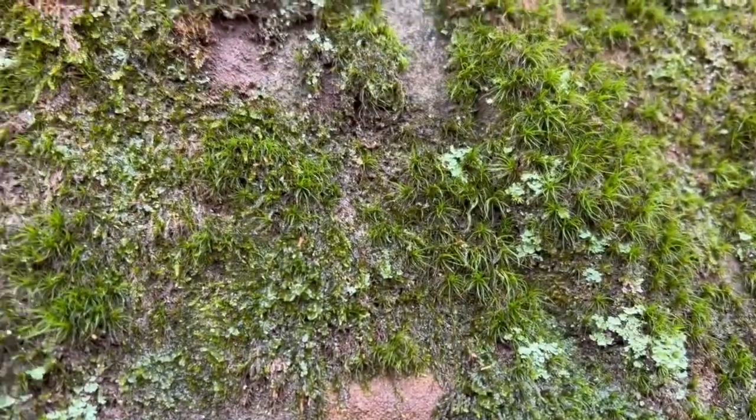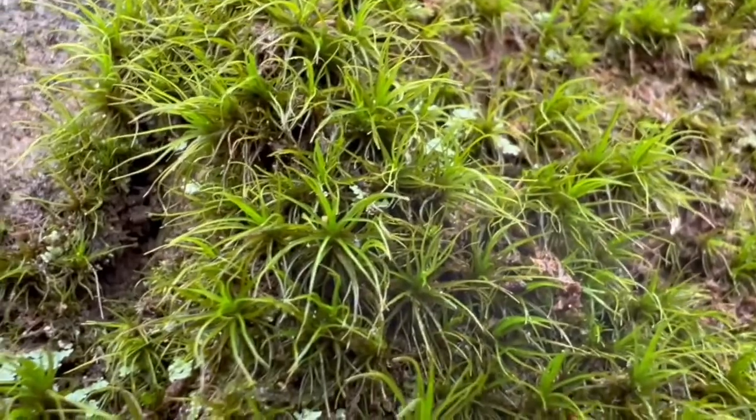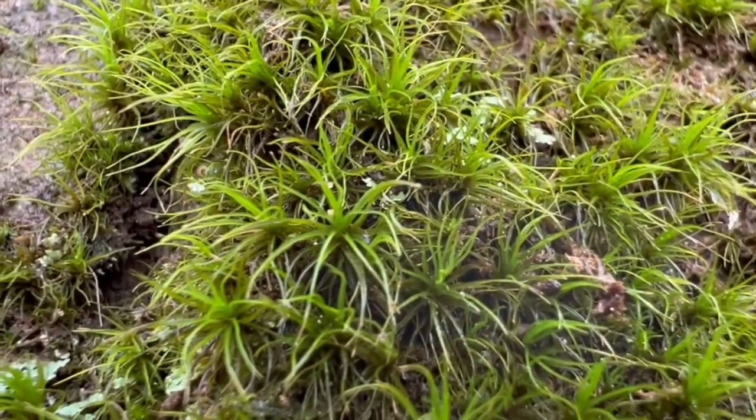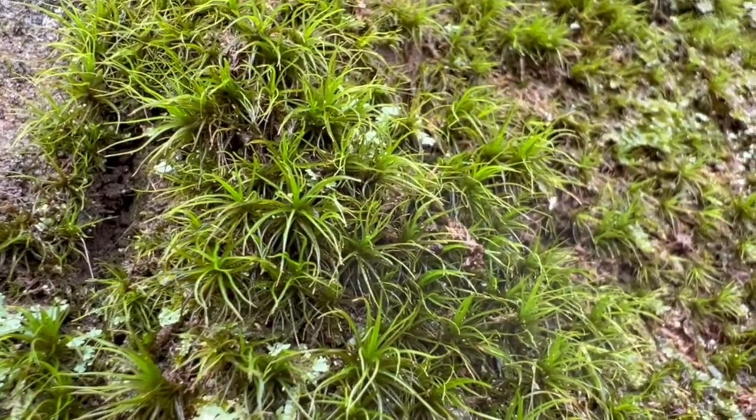Okay, so first off, we got our mosses. This one is our most popular kind of moss. This is kind of everywhere. It almost looks like a little grass or something, a little bromeliad, like the pineapple family. This is the most common kind of moss on this wall, but it's by no means the only kind of moss.